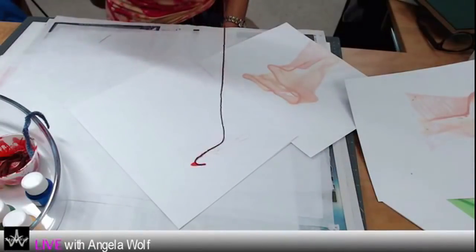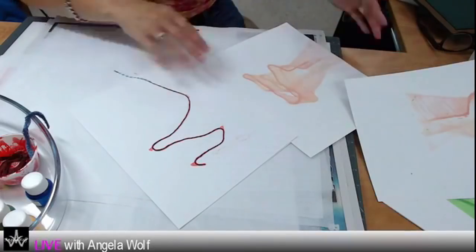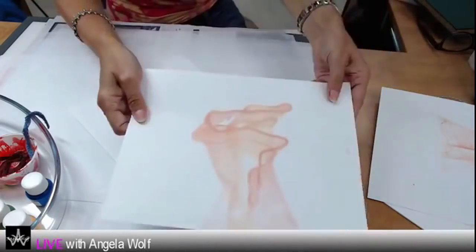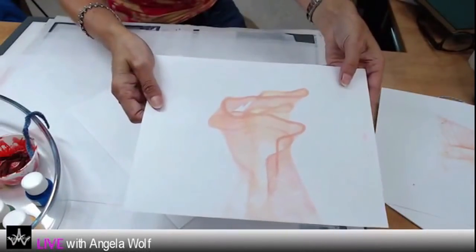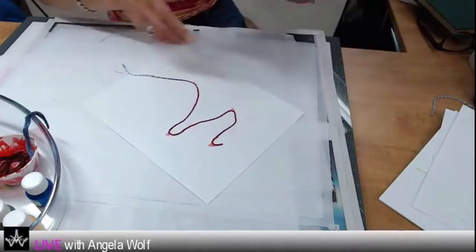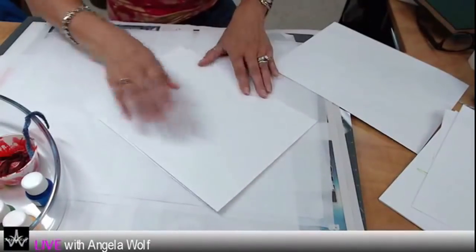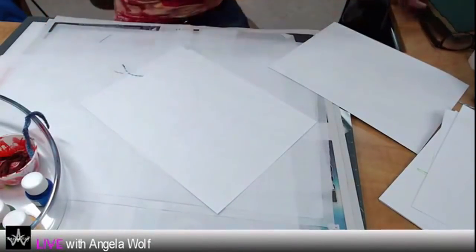All right, try this again. And this time I'm just going to pull this out. So this is what it looked like if you moved things around. A little bit more abstract, not all bad, just a different look, right? I'm going to need more paper here. There we go.